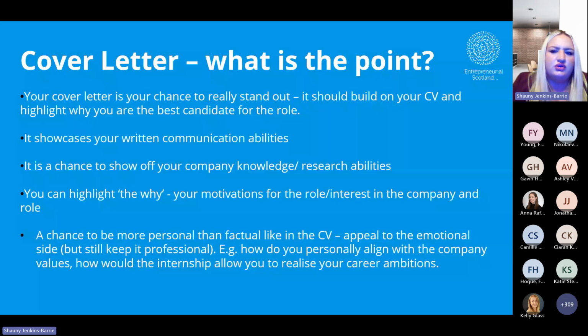So moving on to the cover letter, again, this is something that really is your chance to stand out. You will never have the same cover letter, even if everyone on this call uses the same CV format as we've discussed. You'll never have the same cover letter as each other, because it will be about you and why you are the best candidate for this role and why you want to work for that company and are interested in that company. So it really is the chance to put an individual spin on your experience and your application.